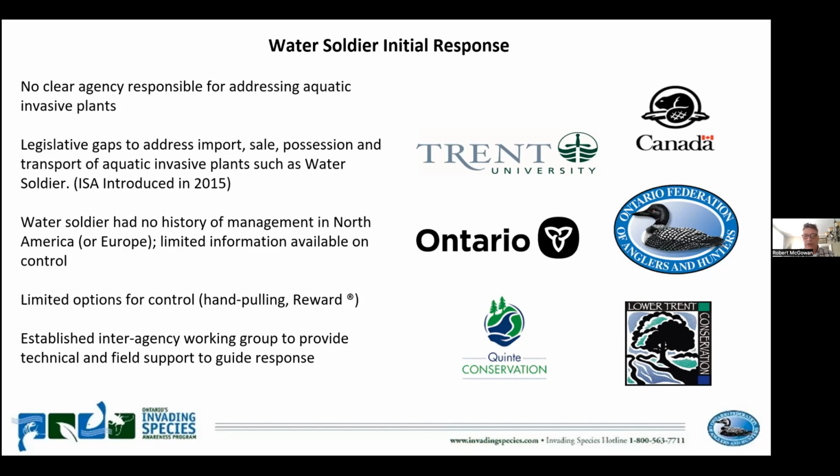Water soldier had no history of management in North America or Europe, where it's native. So there was limited information available on control, and that's where Trent University was pivotal in doing a lot of research on the biology of the plant. And we had limited control options. So when the plant was here, we were just hand pulling. We did get an emergency label restriction for Reward, but that took time to get water soldier listed under the Reward label. So we were kind of stuck in just using hand pulling. In 2013, we established an interagency working group to help provide technical and field support to guide our response.